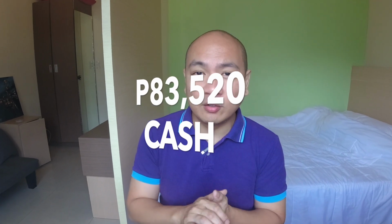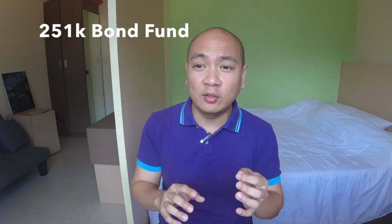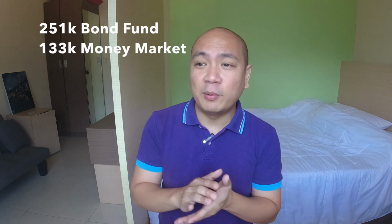So lastly, no longer an investment, I used the cash I had on hand. So I used 83,520 pesos for the remainder of what I needed to close out the full purchase of the Kia Sonet. So let's summarize that. For the ALFM Peso Bond Fund, again, I liquidated over 250,000 pesos. For the ALFM Money Market Fund, I liquidated over 133,000 pesos.